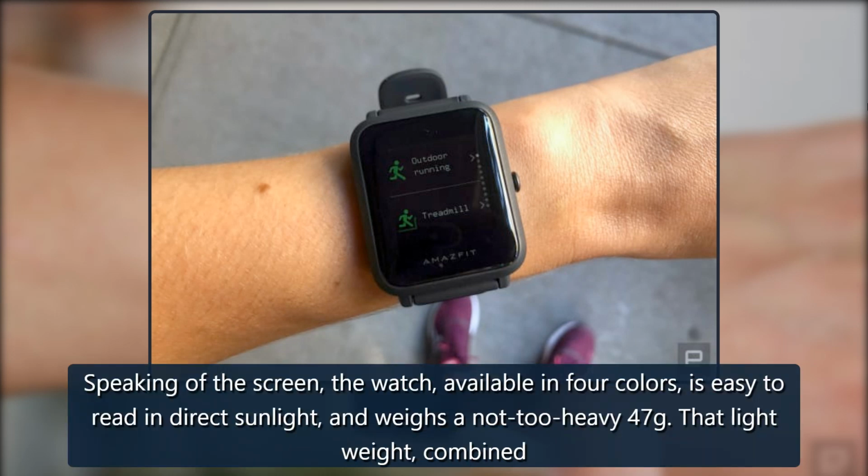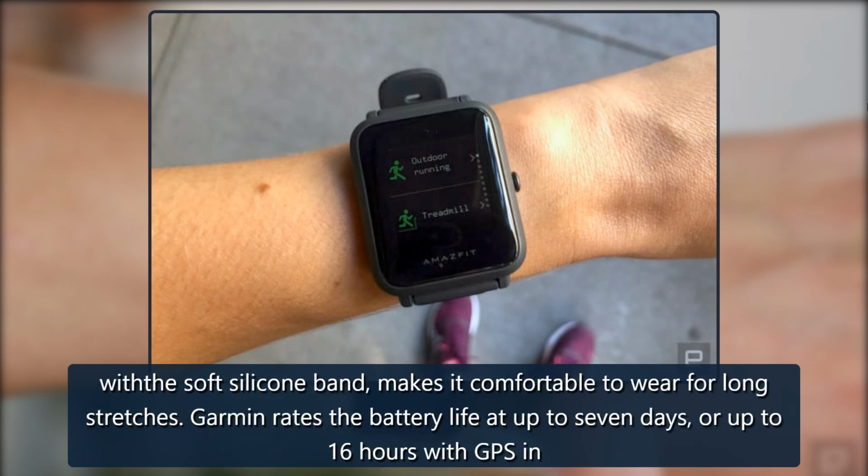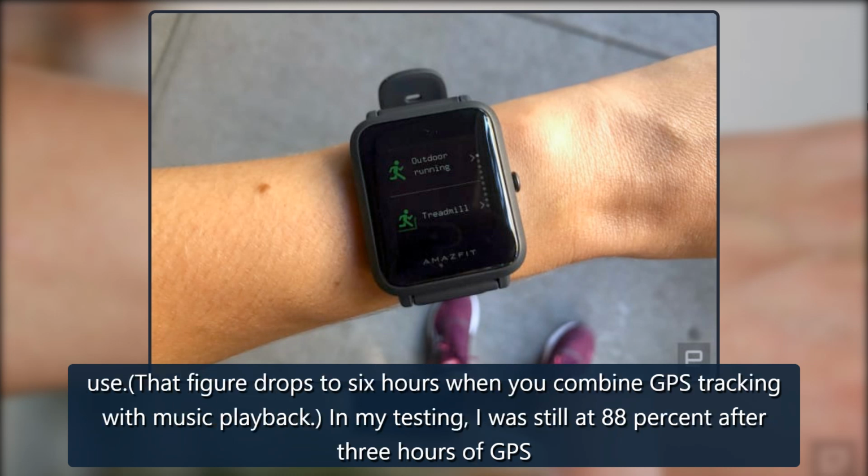Speaking of the screen, the watch, available in 4 colors, is easy to read in direct sunlight, and weighs a not too heavy 47 grams. That light weight, combined with the soft silicone band, makes it comfortable to wear for long stretches. Garmin rates the battery life at up to 7 days, or up to 16 hours with GPS in use. That figure drops to 6 hours when you combine GPS tracking with music playback.